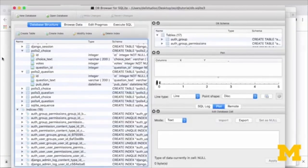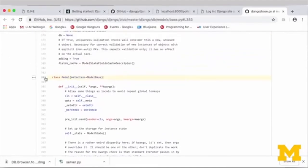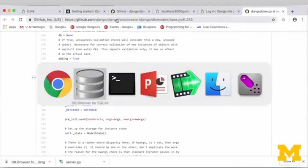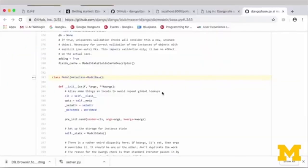So now what we're going to do is go into the Python GitHub repository. And here on line 383 in the base.py, this big long thing, if you're looking for it, it's linked from this slide right here. And now this is Django code. This is the code that was written by the Django project. And so they made this model.